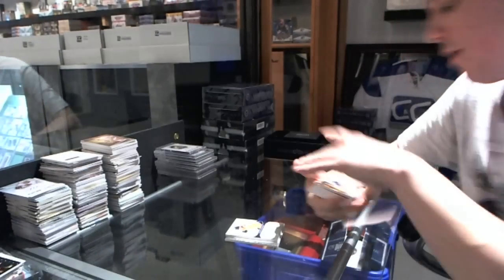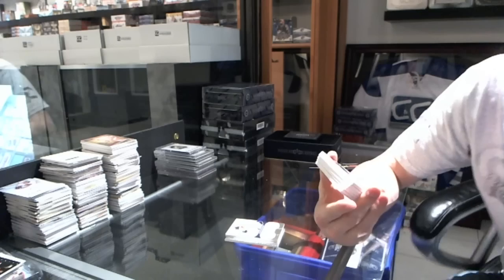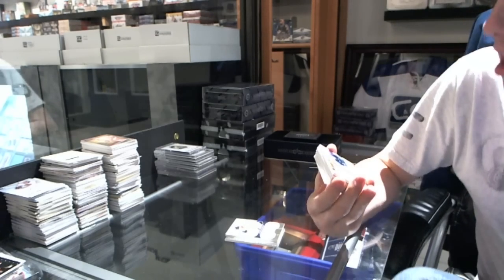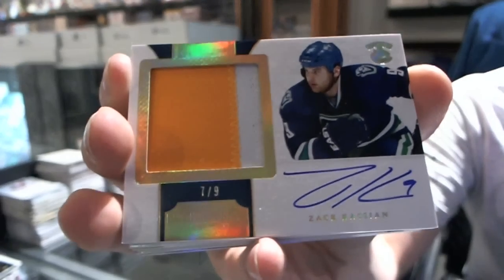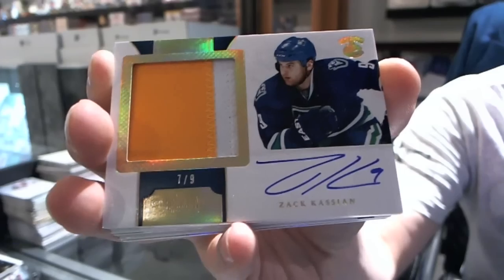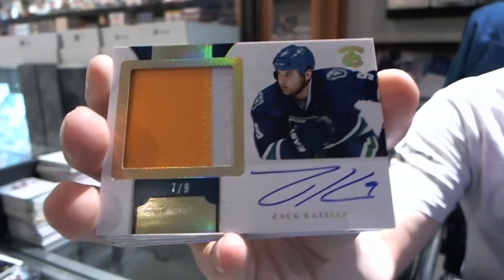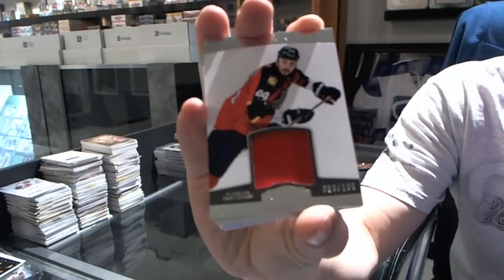Oh, that's nice. We've got a horizontal rookie patch auto, two colors, numbered 7 of 9, for the Vancouver Canucks, Zack Kassian. Acceptable. We've got a jersey numbered to 100 for the Florida Panthers, Erik Gudbranson.